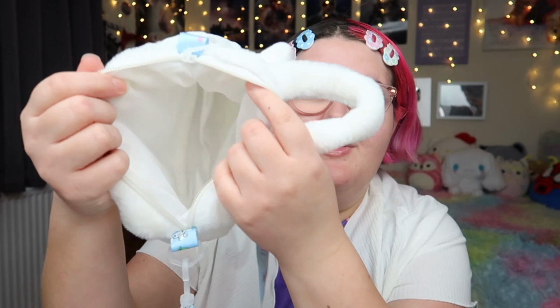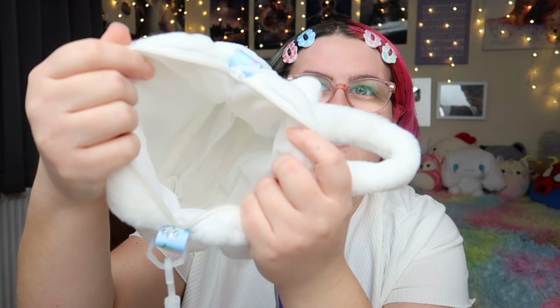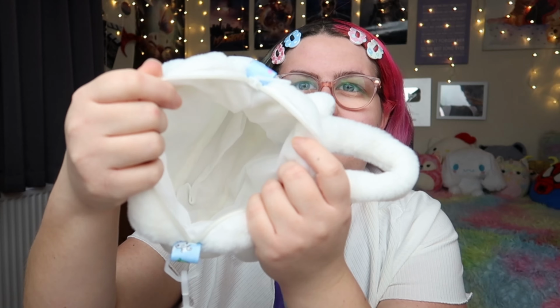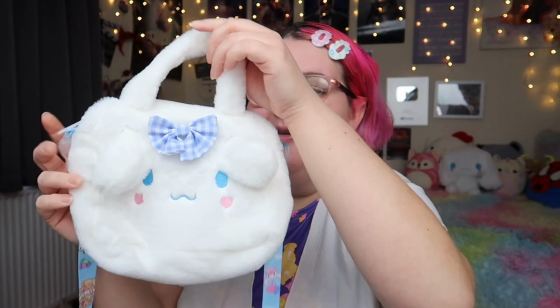This cinema roll one actually has a lot of room on the inside. There's a lot of room in there. I think you could fit a lot more compared to the other bags that I've shown you so far. So yeah, that is a really good thing about this one as well. And again, this is just so cute and so soft, and I love that it works as like a mini handbag as well.